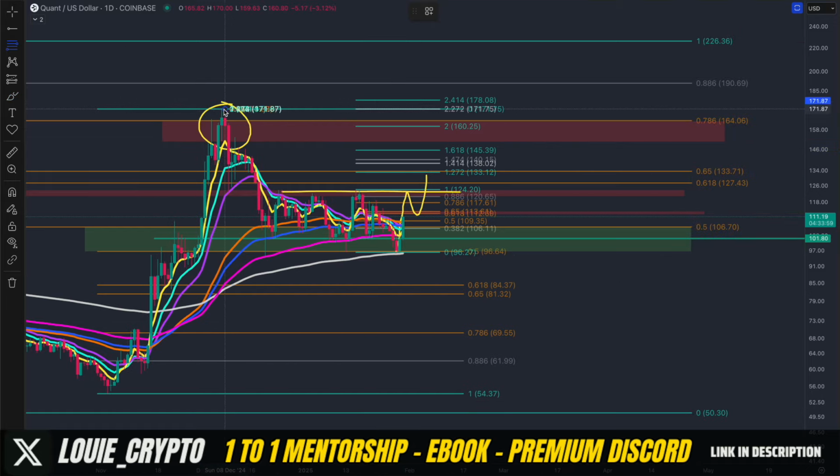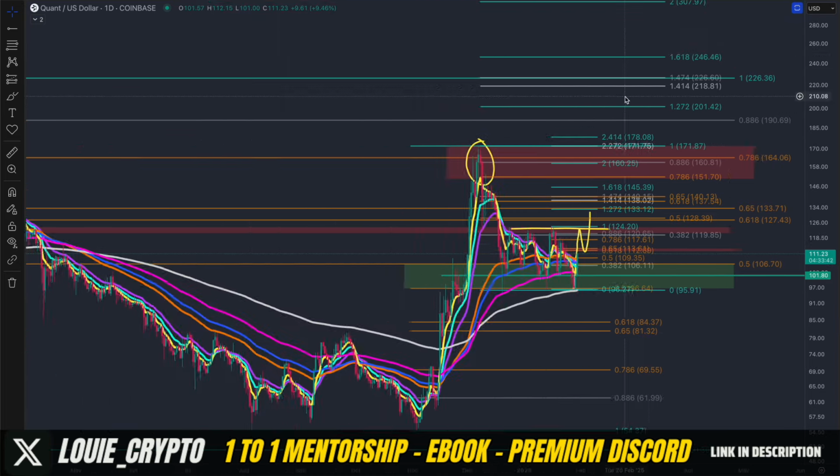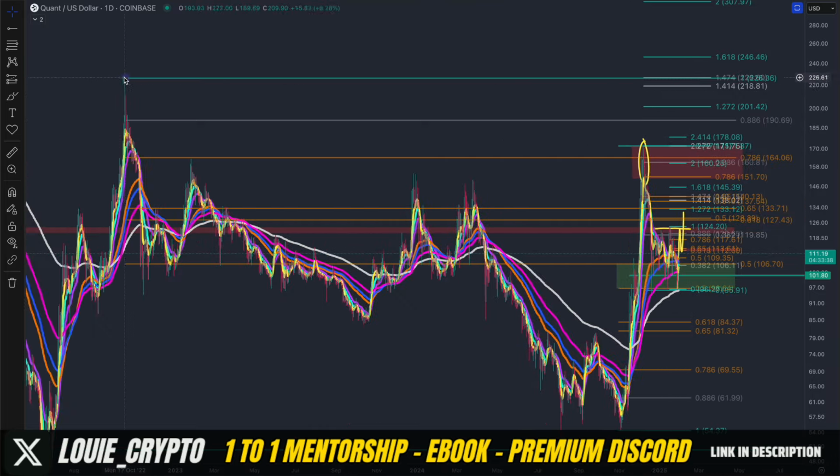If I were to place a fib from that high to this low, we can see 150 to 170, this $20 range is a key level of resistance. So expected to struggle at that area, but in the end, pushing through. And then if you've been following the last few Quant updates, you'd know the end result is to get back to that high that we put in November 2022, a good few years ago now.